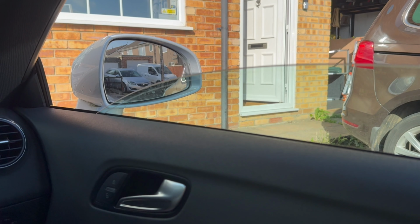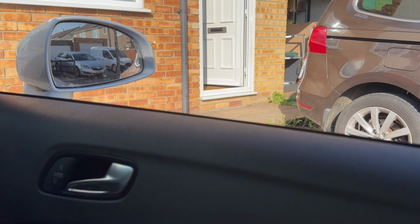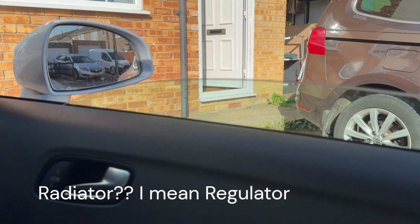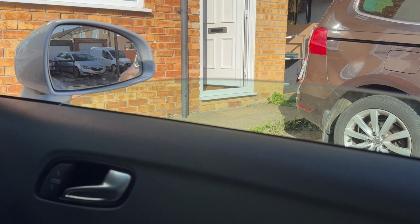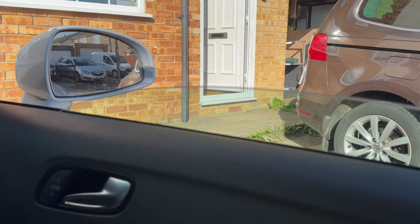What happens with mine is that if I try to lift it up, it stops, you see. That's because there's too much slack in the regulator. If I press the button, can you hear? I can do all that without the window even moving. So the sensor's picking up a stop or no movement, as if it's at the top, and therefore it won't reset.